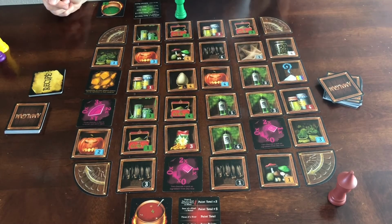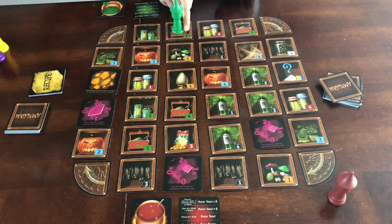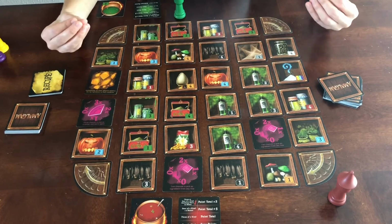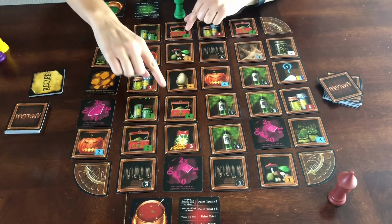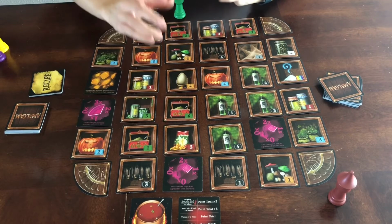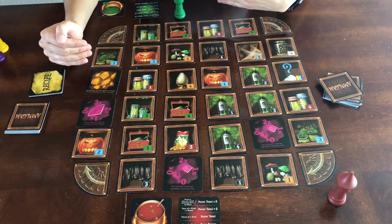Now you can see that all these points, they're color coded. If you pick up cards that match your pawn, those will be worth bonus points at the end of the game. Now, this is where there's going to be a level of strategy and planning. You can see that there are 2 different green cards in here, so I'd love to be able to collect both of these.